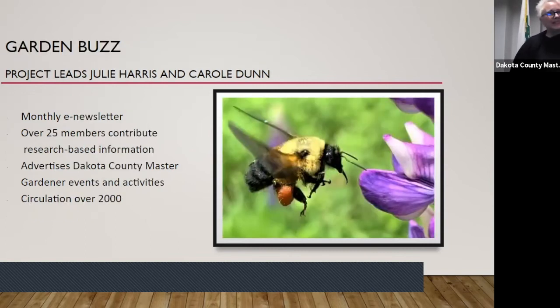Then there's the Garden Buzz. Julie Harris and Carol Dunn are in charge of the Garden Buzz, and that's our monthly newsletter. There are over 25 members who contribute to this research-based information that goes out, advertising the Dakota County Master Gardeners, our events, our activities, and circulation is over 2,000. I mean, that's huge. If you think about it, that's a lot of people we're reaching.